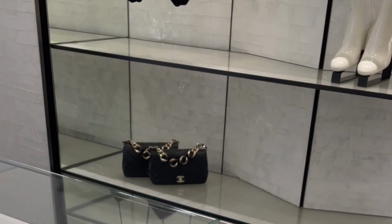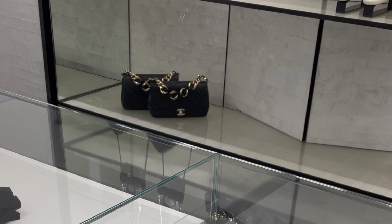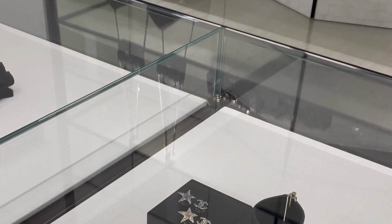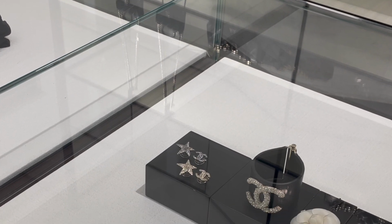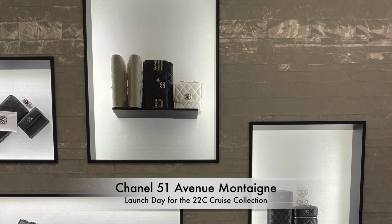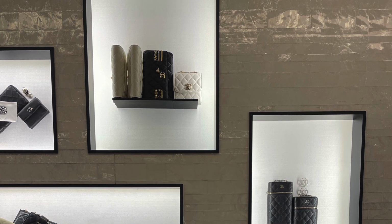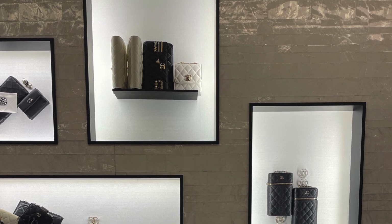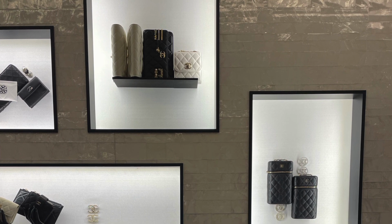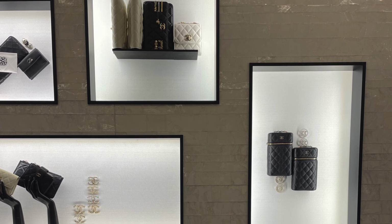So the first thing I saw was the resurrection of these bags that came out in 19K. This is kind of like the introduction of that slouchy, relaxed, casual vibe. This is really popular, and I was really surprised that they had these bags. And oh my gosh, look at that mini white trendy CC clutch on chain. There were so many of these sitting around in different colors, and wow, it was really nice.